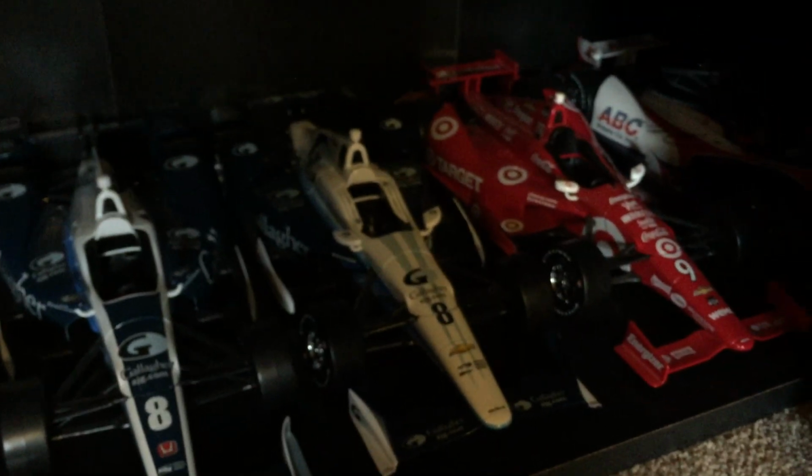And then here we go to this shelf. We got Pippa Mann's 2014 Susan G. Komen, Max Chilton 17, 118, 16, 118, Dixon 15, and then Hawksworth 15 signed. And then this one's signed by Ganassi and Scott. And then the Chiltons are also signed.